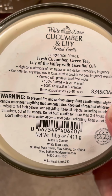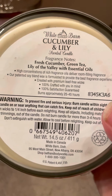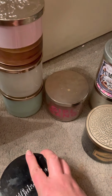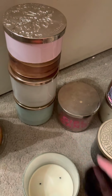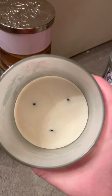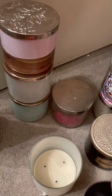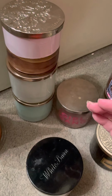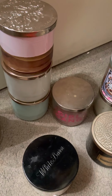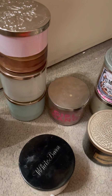Fresh cucumber, green tea, lily of the valley with essential oils. And y'all have to excuse my voice. I've been talking a lot today, and it's kind of scratchy or something. Here's the inside. Now this candle is relatively strong. It's probably 7.5. And you know, you do smell the floral, but it's more like a spa-like floral, kind of like you would have in the bamboo candle.